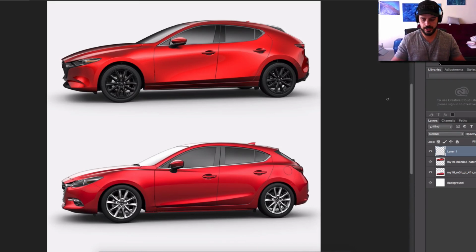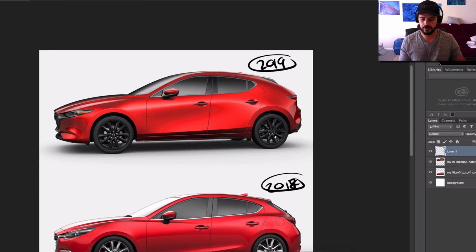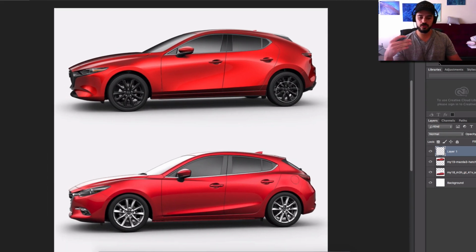Well, here we are. What do we have here? We have the 2017 Mazda 3 down here. This is actually, it might have gone up to 18. I'm not sure. This is the 2019 right there. 17/18, let's say that. So let's explore here. I'm going to ask you, what do you see? What is the big difference that's missing here? What is it that makes the Mazda 3 2019 look so unusual?